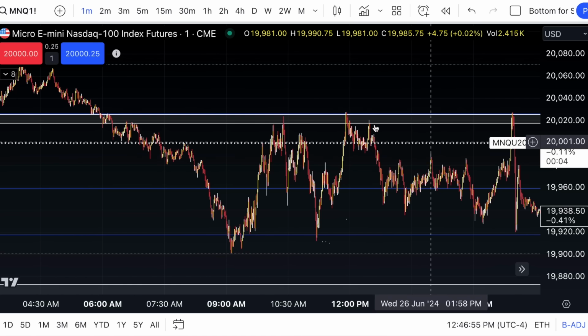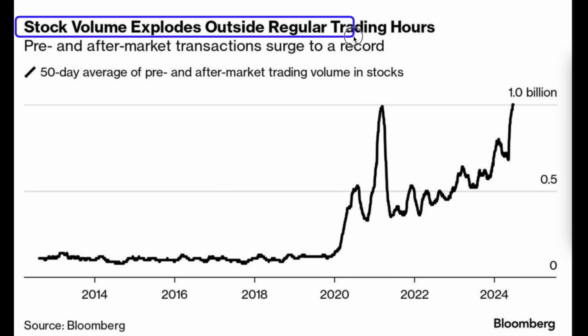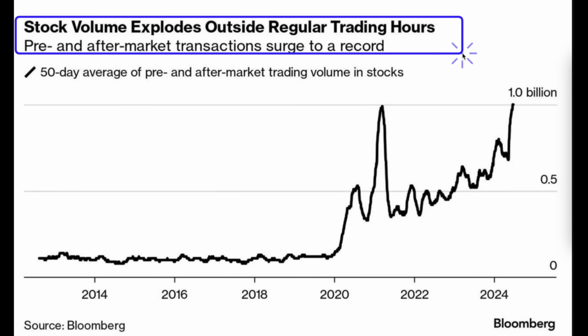And when I say there's a lot more traders going around the world, you can see right here, stock volume explodes outside of regular trading hours, right? And you can look at 2022 going up, you can go to 2020 going up. And so it's just a lot more people doing this in pre-market. I know some people don't even trade regular hours, they trade pre-market and that's all they do, right? But you gotta be pretty skilled to do it because the volume is lower. And so you can get caught.